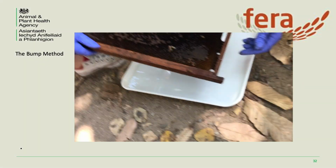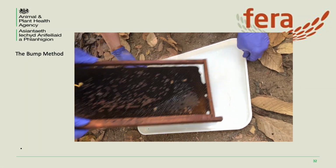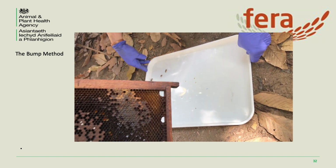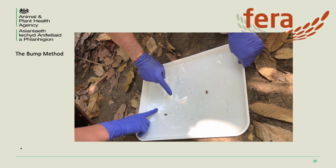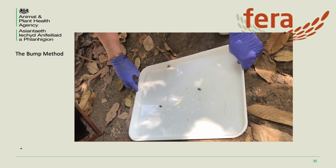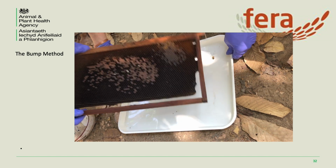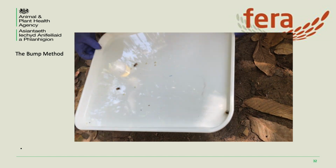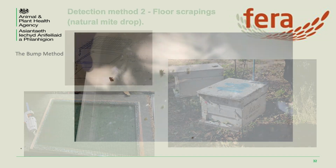So that is the bump method. It's a clean white tray. Tap the frame on it. Do mites drop off of it? It's as simple as that, really. And obviously, you do get the odd mite drop off of it. It does work well to get the odd mite to come off. We're going to talk more about that in a second, but that is essentially the method as it stands.